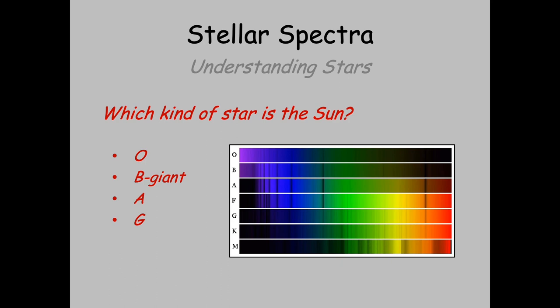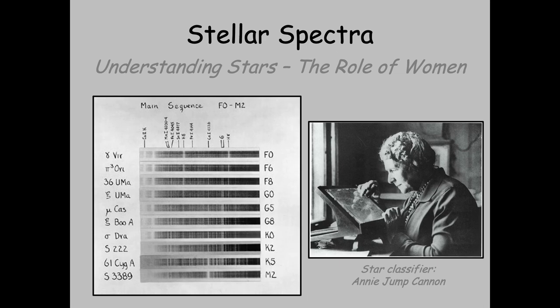Now, who classified the stars? Well, it turns out that the key person for this was a woman, and I will conclude by giving credit to Annie Jump Cannon for introducing the classification of the stars. She introduced this classification by looking systematically at a lot of photographic plates for spectra of different stars, and she recognized that there was a sequence that was related not only to whether they were blue or red, but also to the kind of absorption lines that she could recognize on this plate.